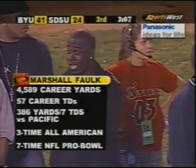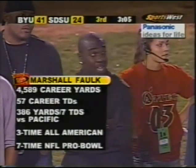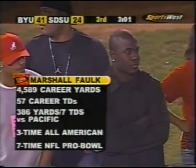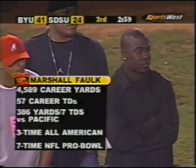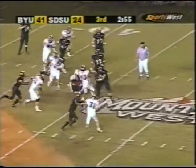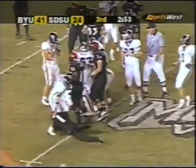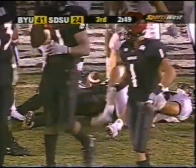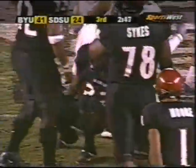And those are the kind of numbers that Marshall Faulk is used to. He's put up numbers as an all-pro with the St. Louis Rams. Look at that stuff. Seven times in the Pro Bowl, three-time All-American. I covered some games when he was at San Diego State. Unbelievably explosive was Marshall Faulk. And they've compared Lionel Hamilton to Marshall. It's quite an honor at such a young age.